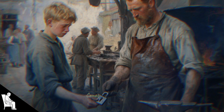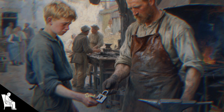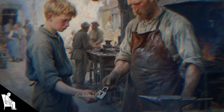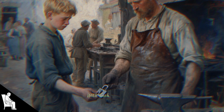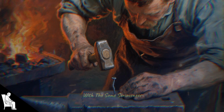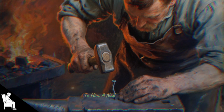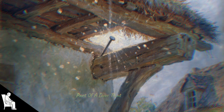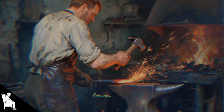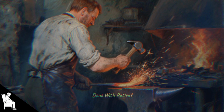Not every visitor comes with grand tales. Some arrive with nothing more than a bent nail or a broken latch, embarrassed to trouble the smith with such small things. Yet he treats every request with the same seriousness. To him, a nail is not just a nail. It is part of a roof beam that keeps out the rain, part of a door that guards food stores, part of the life of the household. He repairs, replaces, or remakes, each job done with patient care.